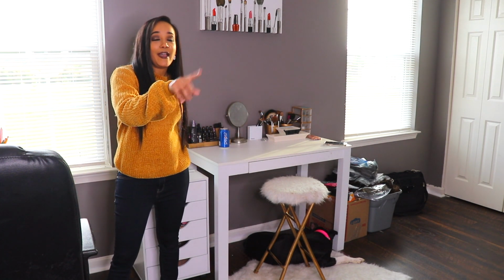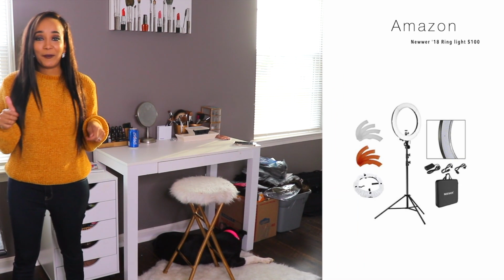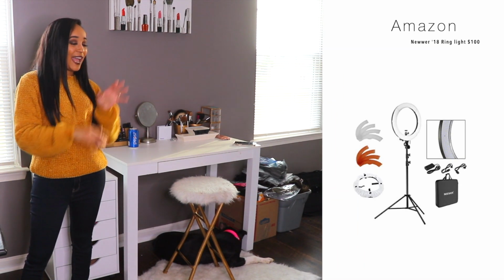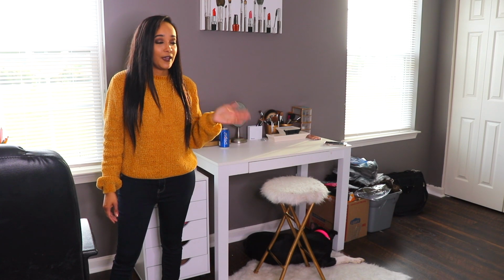I do also have a ring light that I didn't show you guys just because it's been going around the room with me while I'm filming. But I keep it right next to my mirror, because it works out better that way with recording, not having to put it up and take it down.